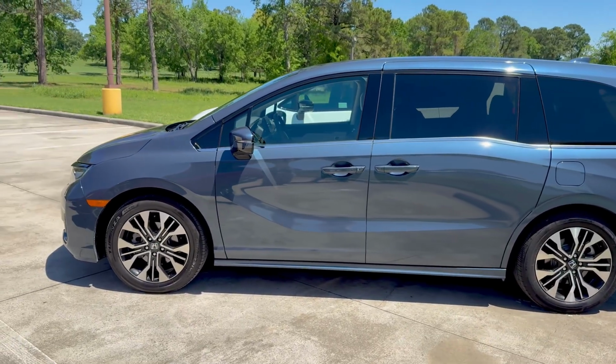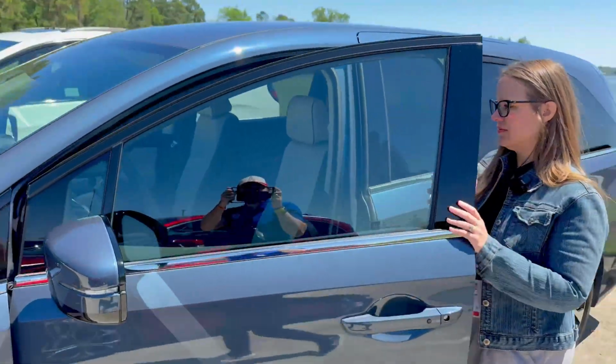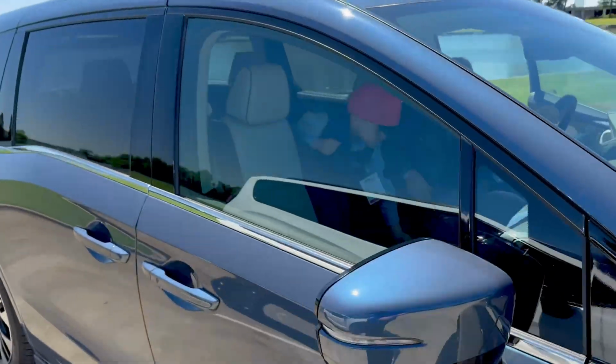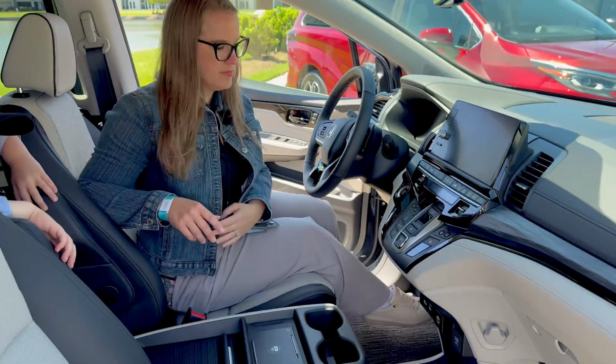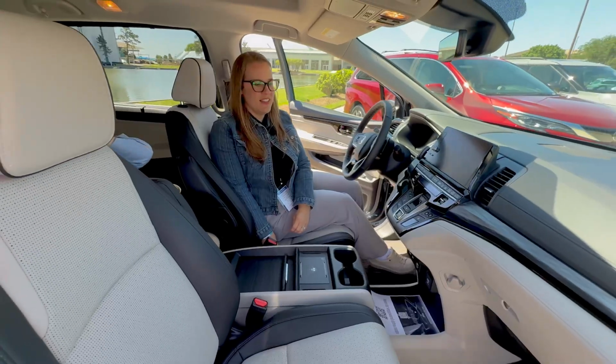But why don't we move into the front seat, talk about some of the things we like up there. I'll go around to the passenger side this time. Okay. And we'll take a look here at the front seats. But just like before, we've got big screens in here. We've got a lot of nice touches. But Holly, as a mom, what works for you here in the Odyssey?